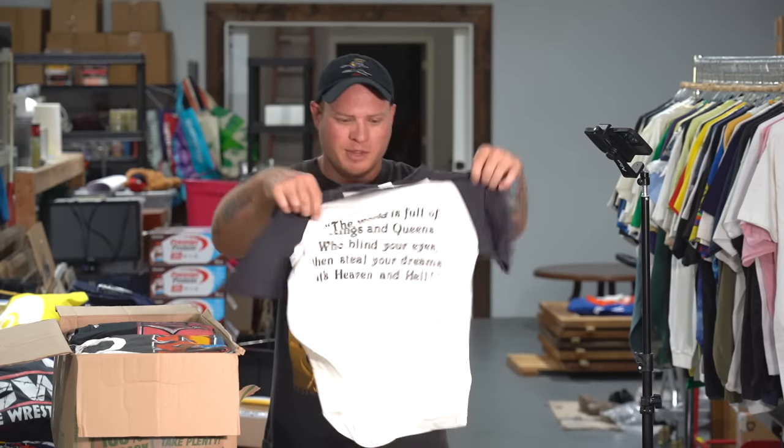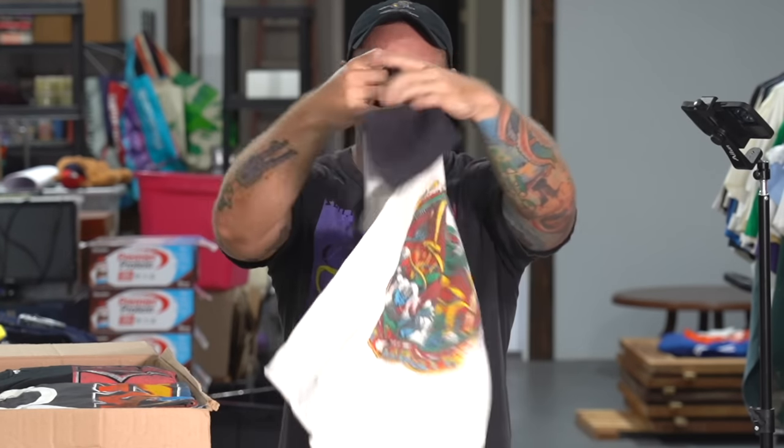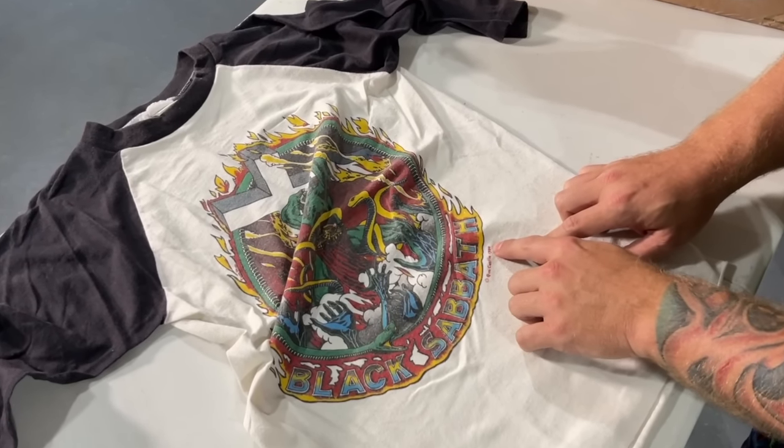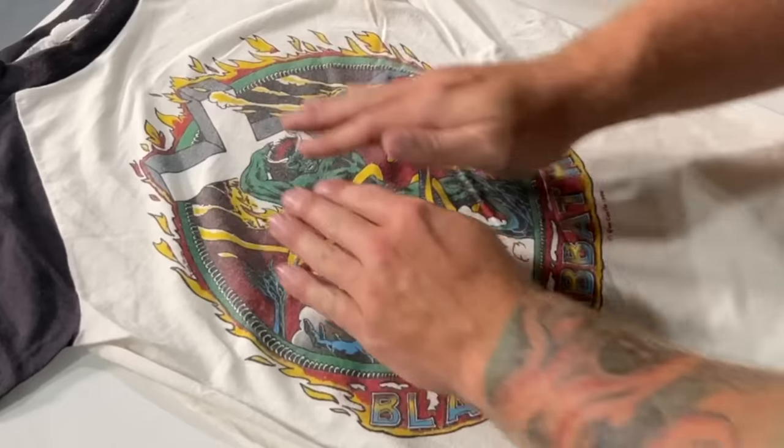Wow. Is this another Black Sabbath? It is. Black Sabbath 1980. 1980 Black Sabbath with the back hit. Looks like it's Jim Castle. I think that says 1980. It might be 1983. But either way, wild, wild graphic.